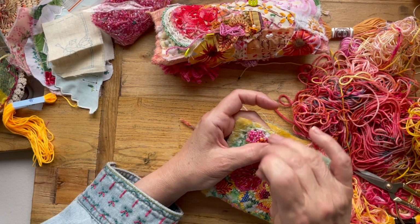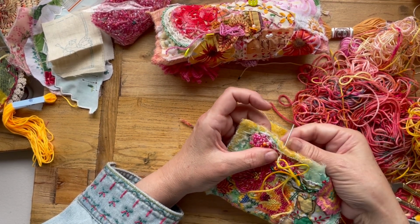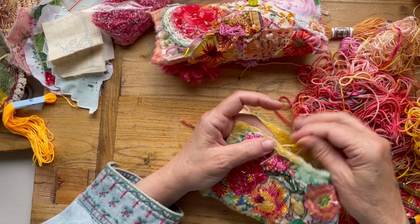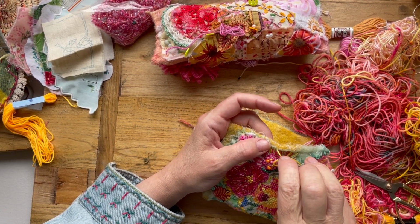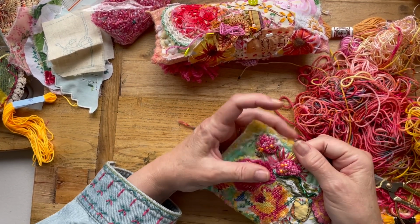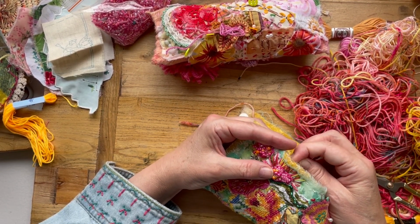Okay. I'm going back this way because I've sort of been doing stripes accidentally and I don't want that. It's a bit more yellow over the top.